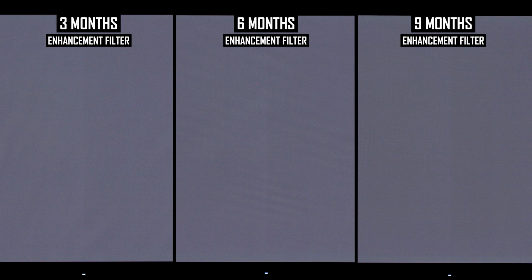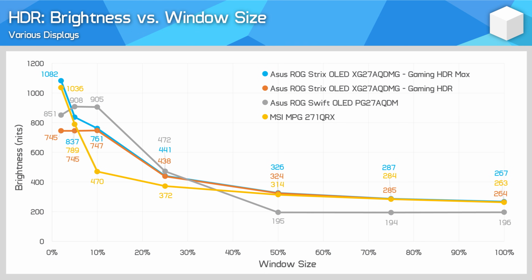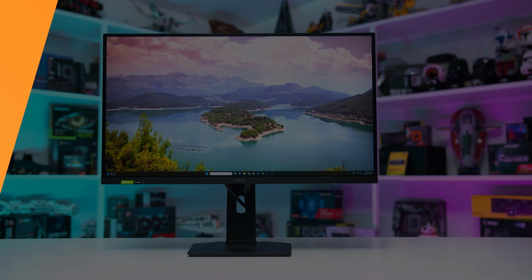I would also steer clear of first generation 240Hz W OLEDs at this point, the ones using the matte panels, as usually brightness is worse than what you get on the XG27AQ-DMG, and pricing is no longer competitive with QD OLEDs, typically falling in the same ballpark for a worse display, at least in my opinion.